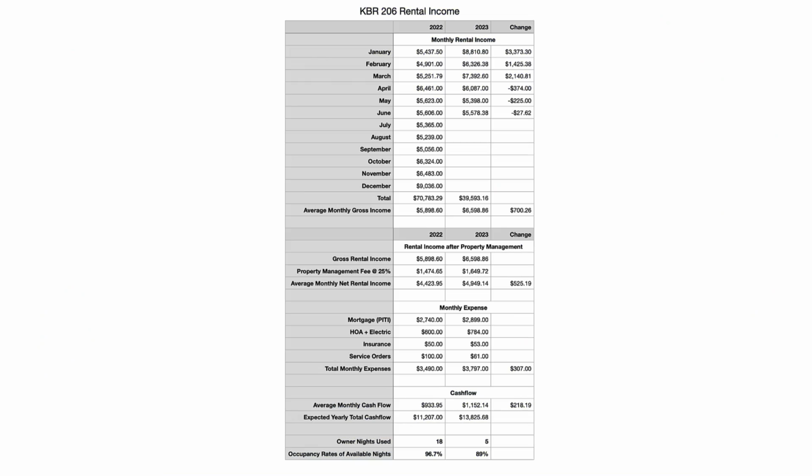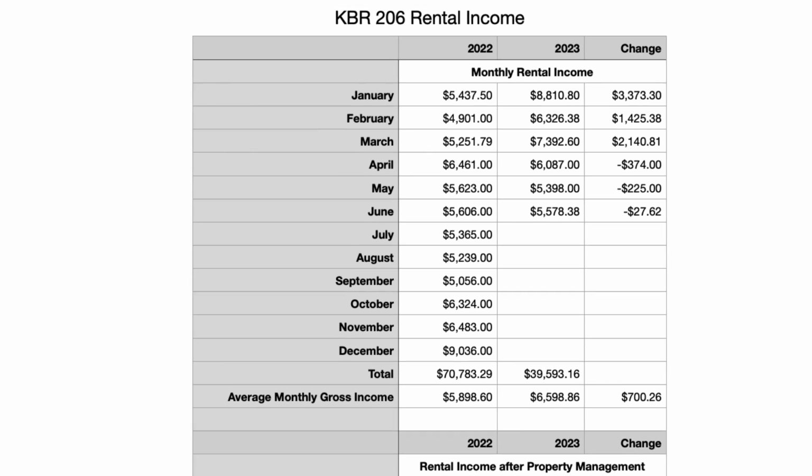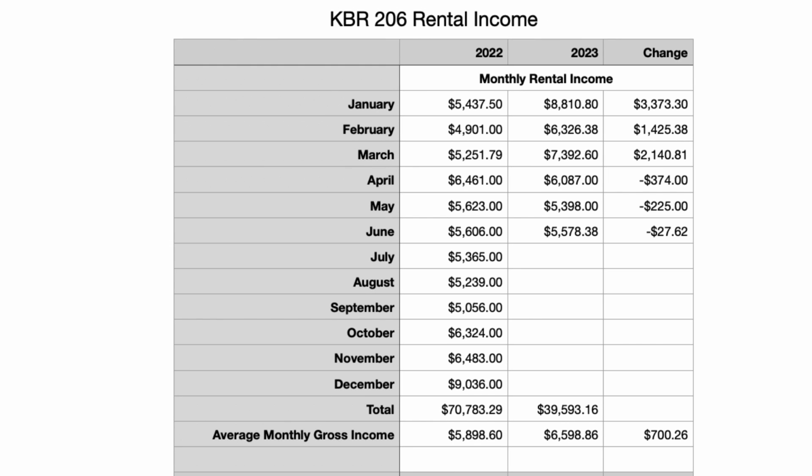So I keep a detailed spreadsheet of the rental income that I make for each month. Let's start by comparing the rental income so far this year to last year. As you can see, the rental income for the first 3 months of this year has been substantially higher than it was in 2022. Now, this is mostly due to the fact that I had just closed on the purchase of the property in December of 2021, and I had offered a reduced rate for the first 3 months of 2022 to fill up the rental calendar.